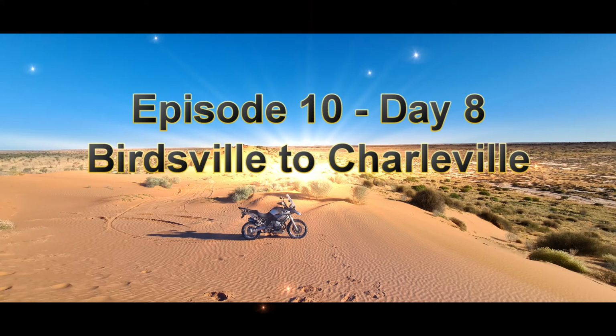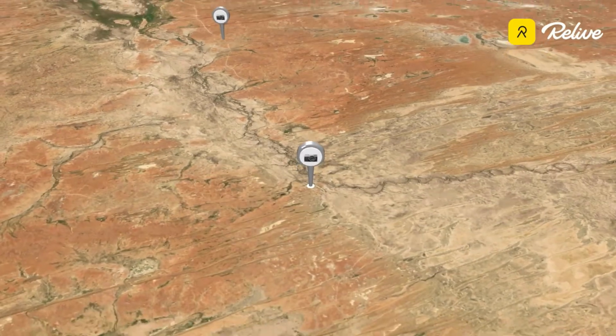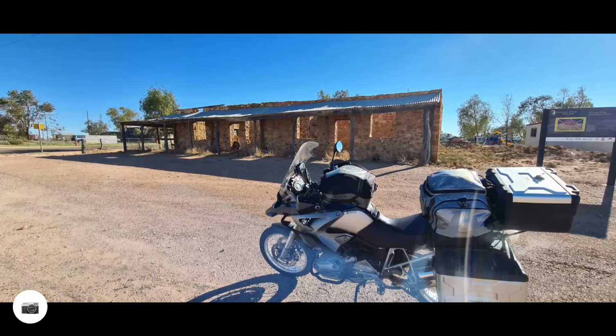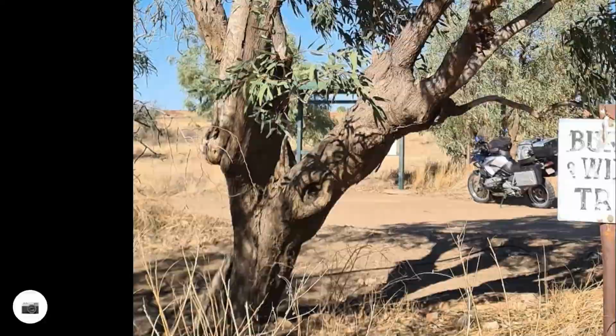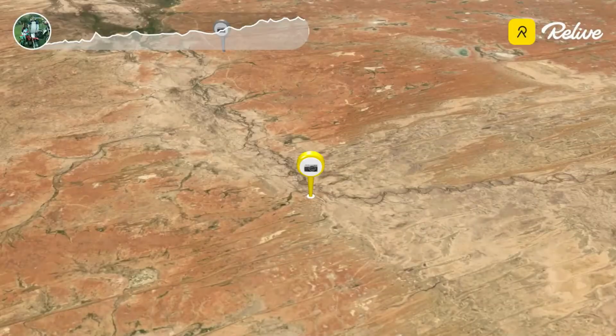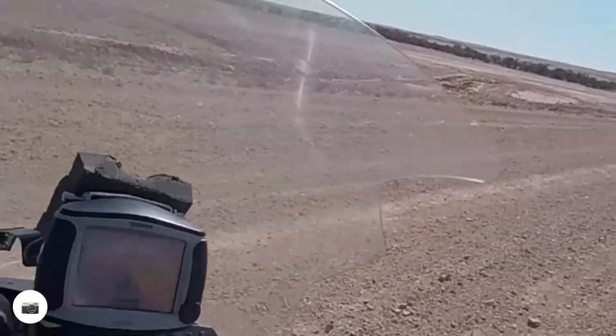Episode 10, Day 8 takes us from Birdsville to Charleville as I start making my way home. But not before checking out the Royal Hotel in Birdsville, and then the Burke and Wills Tree. With plenty of stops along the way, including stopping to check out this pissed off mulga snake.